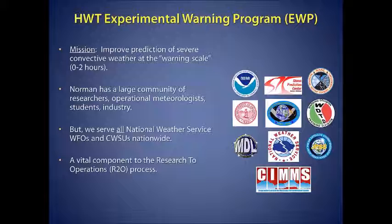And we consider this a vital component to the research to operations process, and I'm getting valuable feedback on some of these experimental products for them to be of greater use in operations down the line.